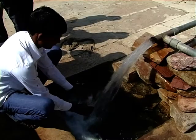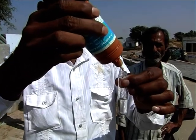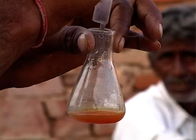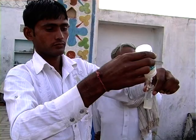Water samples from the local sources and the newly constructed tankas were chemically analyzed. The quality of water from the tankas was much better and up to the mark.